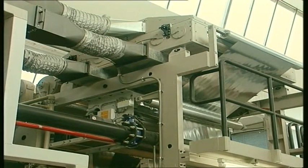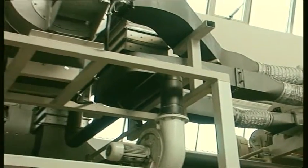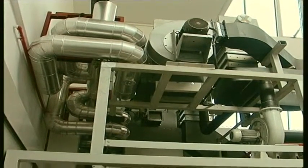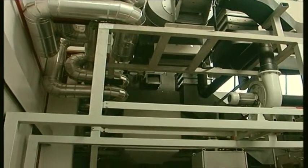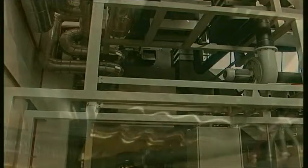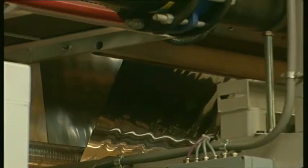Special care was paid to environmental matters, with the development of a ventilation system specially conceived for this production line with regard to the exhaust air, in order to make the process of solvent disposal as efficient as possible, safeguarding at the same time the limitation on the costs of air purification.